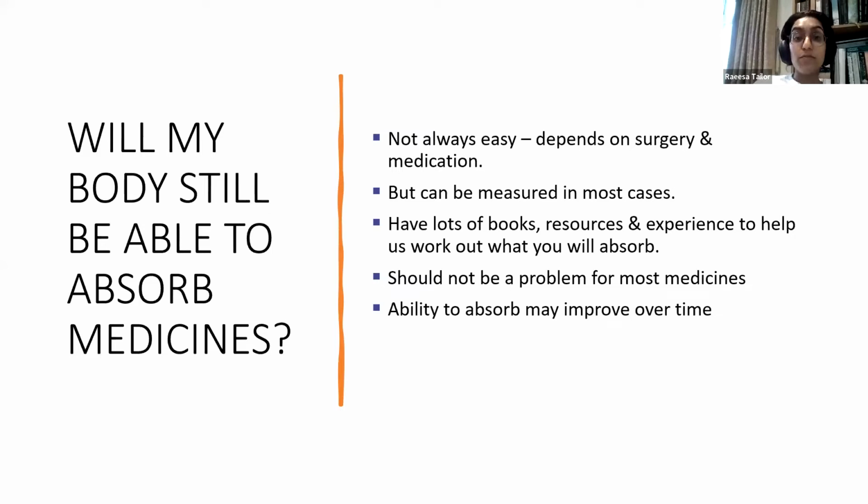We also have lots of books and resources and experience on our side to help us work out exactly what you will absorb. Quite often we can figure out, again, by looking at the anatomy of what we're left with, by looking at the drugs individually, looking at exactly where they're absorbed, where they're distributed in the body, how you eliminate them, and we can have a very good idea of exactly whether you'll absorb it or not.